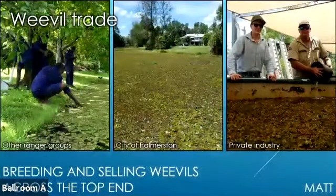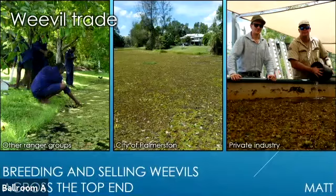One other aspect of our breeding, we also sell the small weevil. So this one up here, we've sold weevils to AACO. Palmerston City have got a real bad problem, as you can see in the middle there. So we're in the process of helping them. And other ranger groups, we just supply them weevils so they can start up their own programs and work on their own country, getting rid of Salvinia.